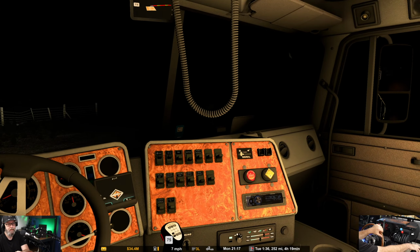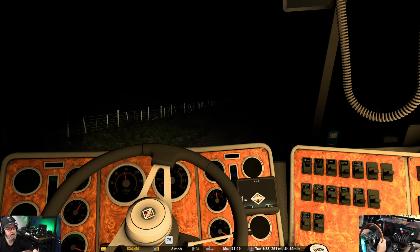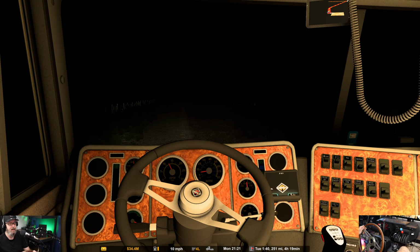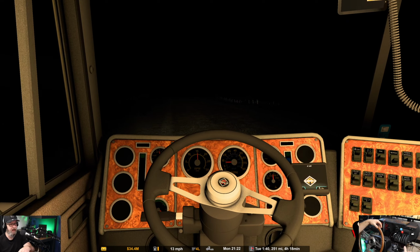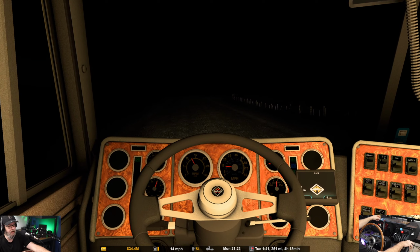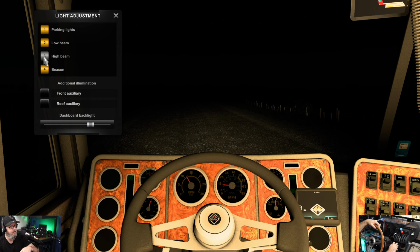I cannot see anything. Are my lights on? Where are my lights from? And those are my highlights too. So that's a little bit weird. Doesn't seem like I have a whole lot of lights at all. I wonder if that's something I can adjust. Is that in these lights? Well, that's just the dashboard backlight. Huh. High beams. It's there. It's just not showing a whole lot.